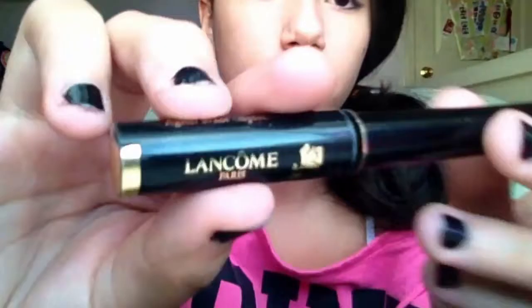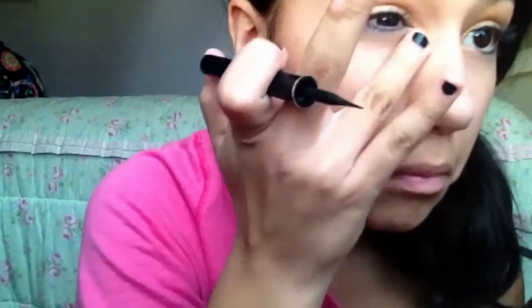Okay, now I'm going to be taking my Lancome eyeliner, and this kind of ran out, but there's still some on there. And I'm just going to be doing a thin line at first, but then I'm going to get this other e.l.f. eyeliner and make it a little bit bolder and darker and a little bit thicker. Okay, now I'm just making my little line a little bit thicker.